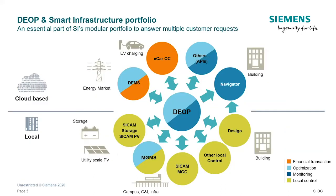In this slide, you can see that we have in the center of our ecosystem DEOP, that is promoting, as I said, monitoring and optimization services. The colors are representing even the use cases that DEOP can develop. On the bottom of this slide, you can see the controllers that we are able to interact with.